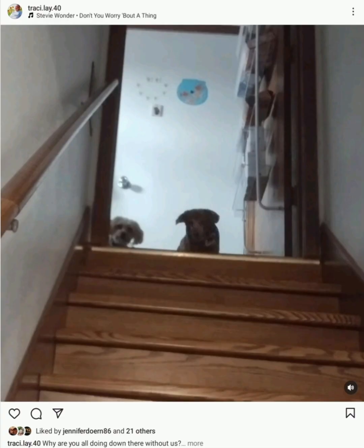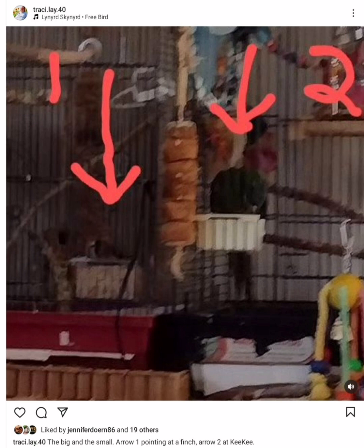My parents and I were down in the basement doing some organizing, and the dogs couldn't figure out why we were all down there. I took this picture because I liked how the smallest of my birds and the largest of my birds were sitting basically next to each other, but also ignoring each other.